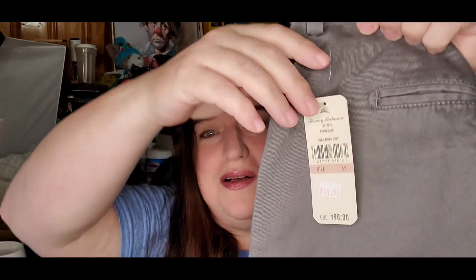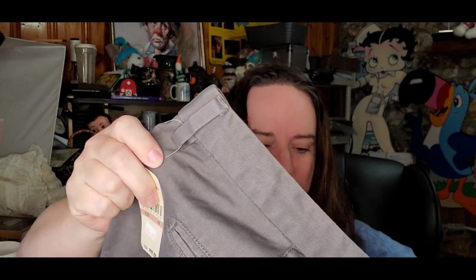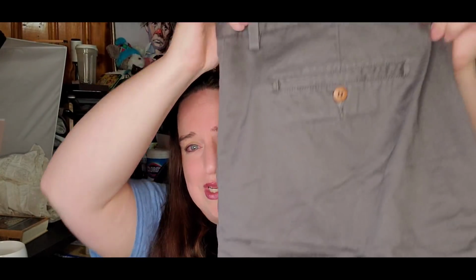So that will be about a $25 profit on the 2. Up next, these are some Tommy Bahama shorts. I got these at Goodwill for $5.99 and they were new with tags, $50 tags, and they sold in about 2 months for $20 plus shipping. The buyer's $28.55 all in. So we'll make about a $13 or $14 profit on those. Those are really easy to list.